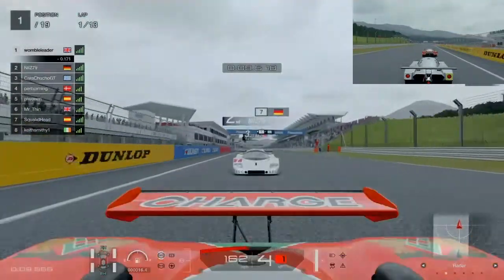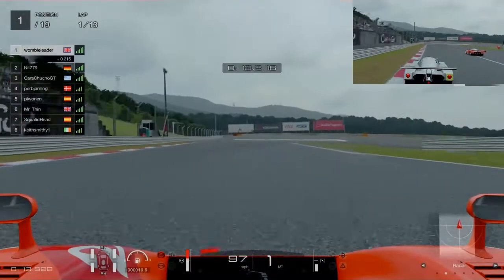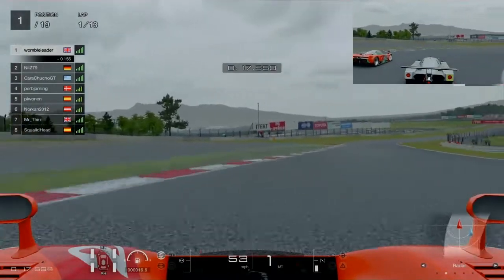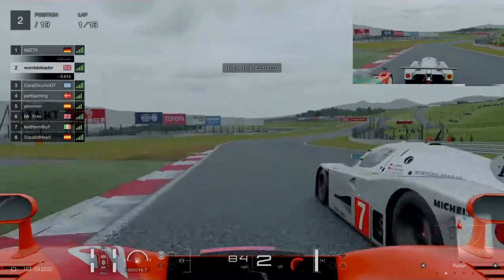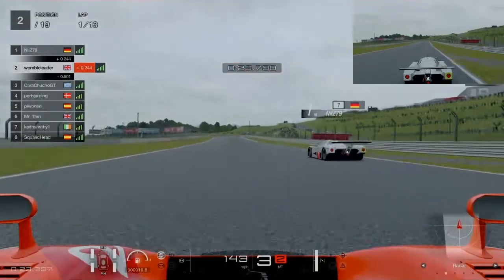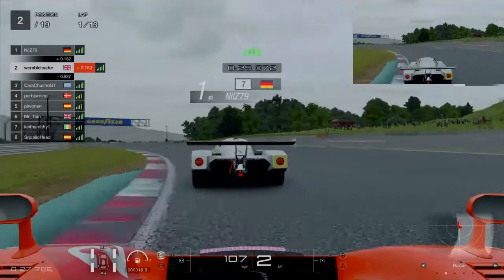We're going to be under pressure here, so we're going to have to go defensive and try and fend this attack off. We brake just a fraction, a little bit late, don't quite get the line right. The German gets a much better exit, and we're down to P2 straight away. So 3 races, 3 positions lost on the first corner. That's definitely something I need to work on.